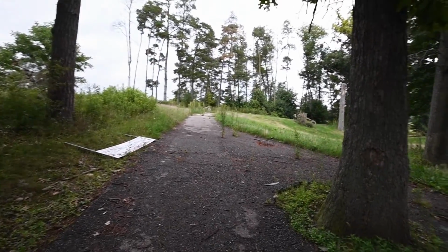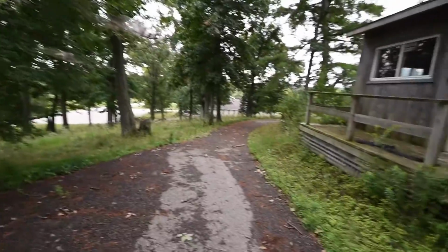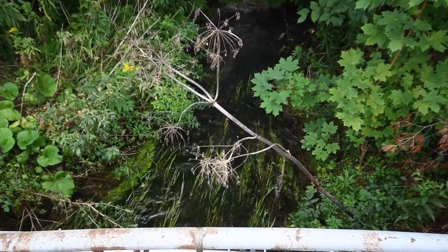It's gonna rain any minute now. Okay, I'm gonna head across the street, check out that building over there, and then you'll see me when we get there. Peace.